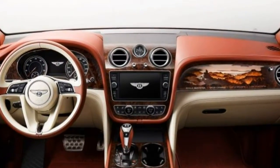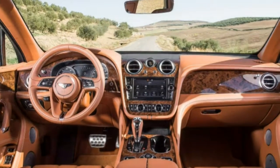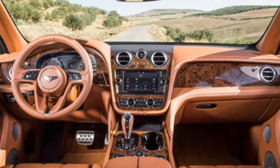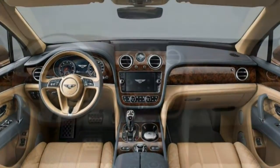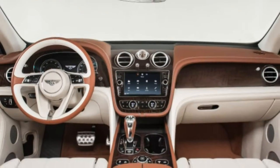The Touring specification package is optional and only on the Signature and the Mulliner. It adds adaptive cruise control, lane keeping assist, a head-up display, and a night vision system with a display inside the gauge cluster.